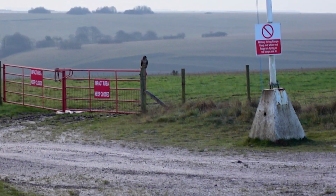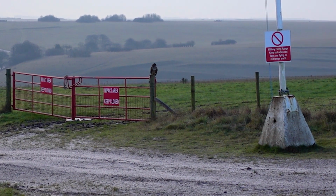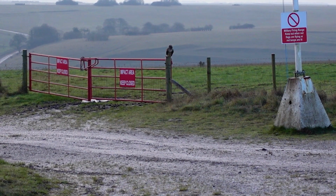I don't know if you can see this, but there's a buzzard on a post. Beautiful buzzard. What I'll try and do is get a little bit closer. Let's drop it down below the horizon, see if you can see a bit more.